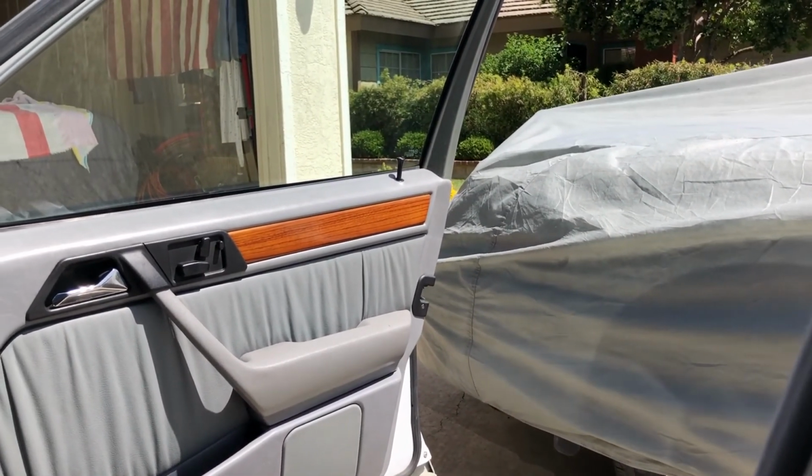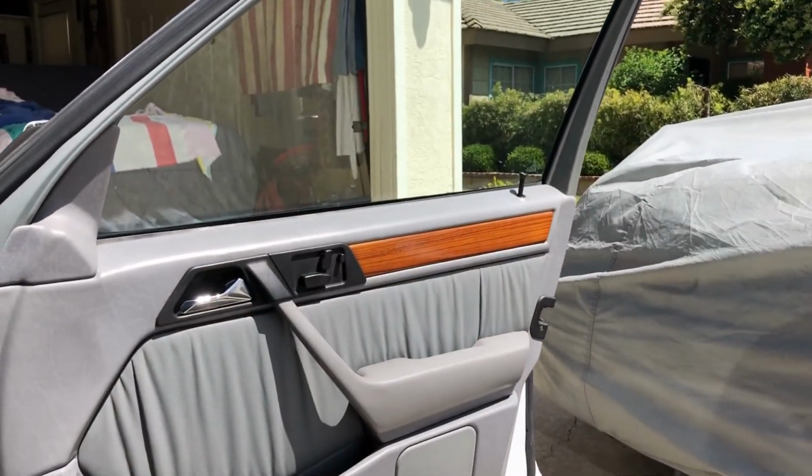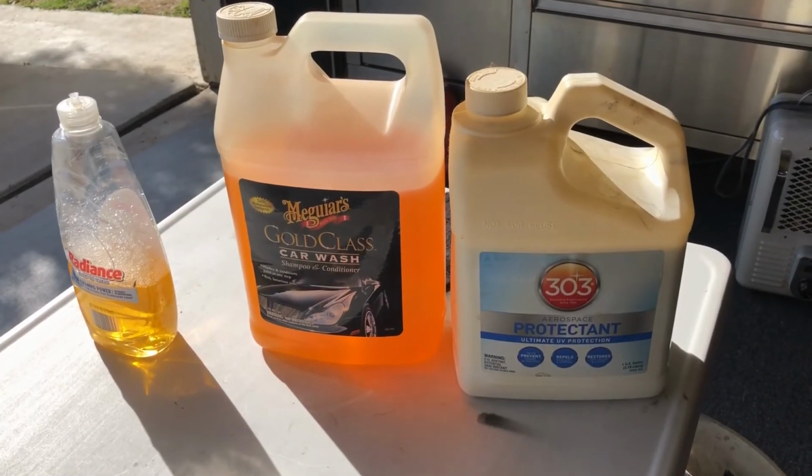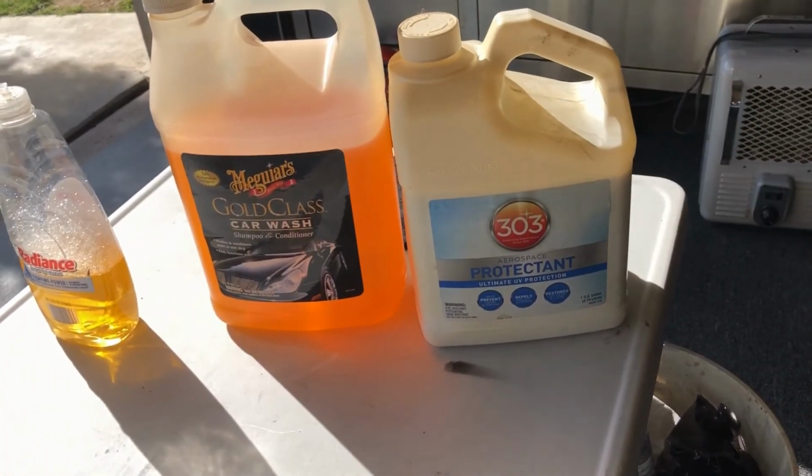Anyways, I'm going to go ahead and cut a piece of tint. I'll put a link to all the products that I used today down below.